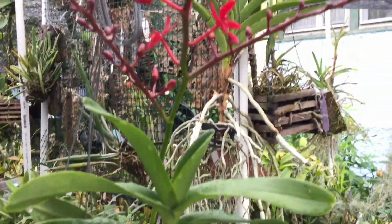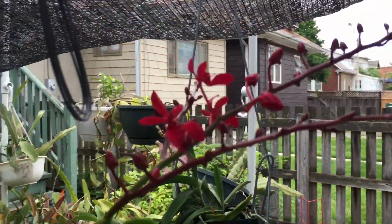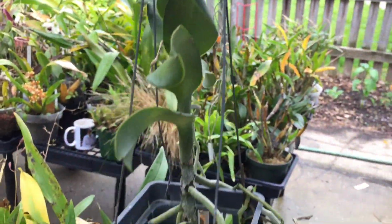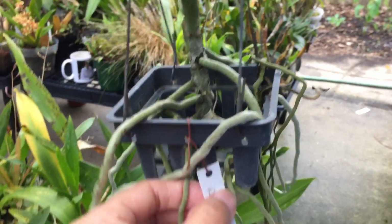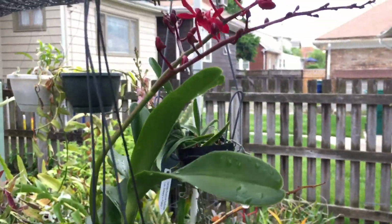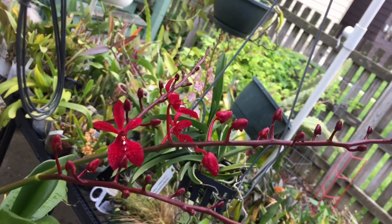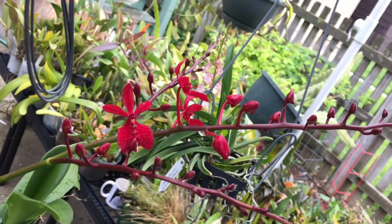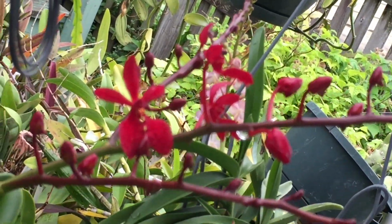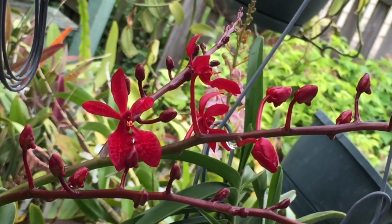So let me give you a look. I have to come around, hopefully I won't step in a puddle. It has been raining a lot in Chicago, like tons and tons of rain. We can't even see the flowers, I'll have to turn around. My neighbors are loading up their car, you can probably hear that. But here we go. This is Renanthera Gerald Tan. Let me see if I can shoot this from above so you can get a better sense of the beautiful red color on this. Yeah, I just love the shade, the color of Renanthera. They're just amazing, but usually super, super tall.